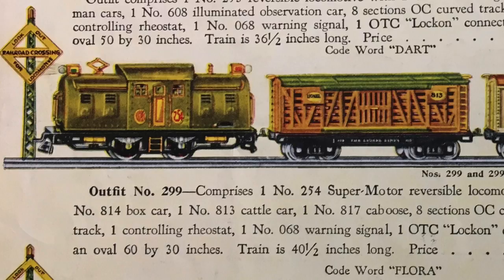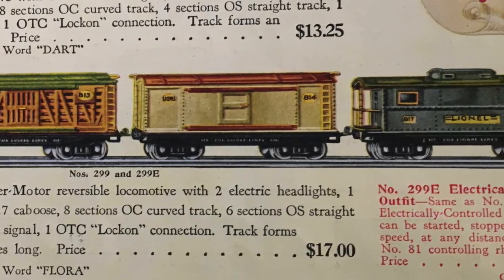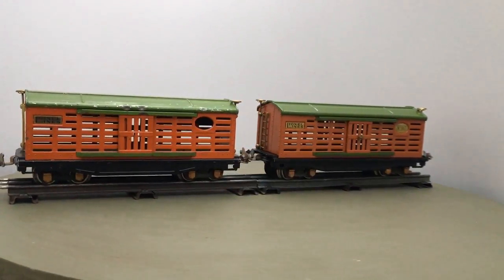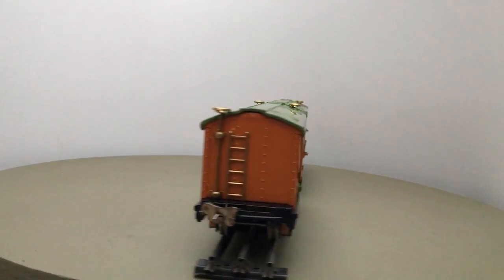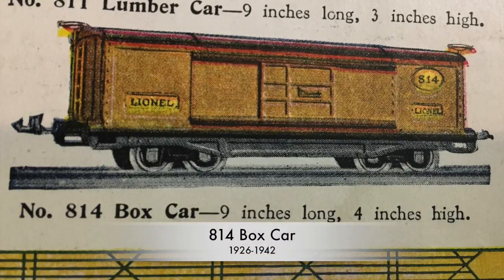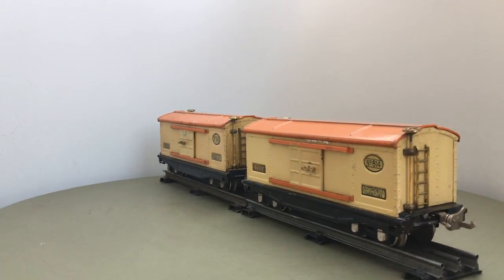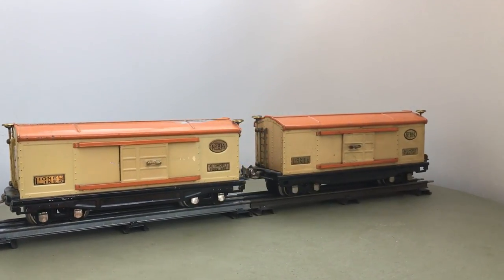Cars of the 800 series were sold in sets with large models of electric locos, like the 254, which was introduced in 1924. The set with a popular cattle and boxcar and a caboose sold for $17 as advertised in the 1928 catalogue, while the cheaper sets, with the smaller locos, were offered for only $6.75. Here you see the earliest variant of the boxcar, with nickel boxes made until 1931, and the second variant of the cattle car, with copper boxes.